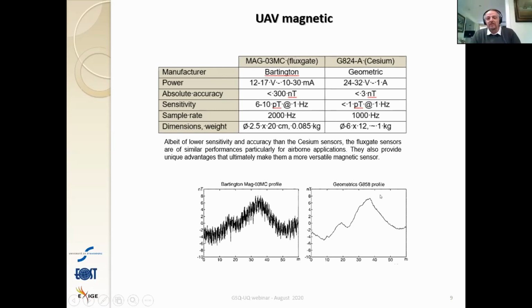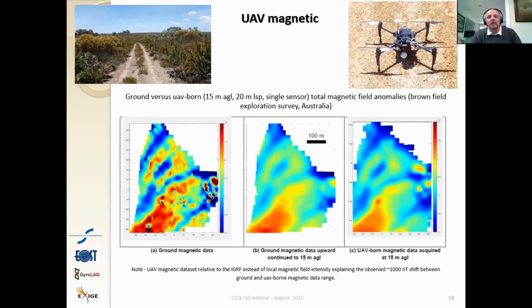On the cesium sensors, there's always some fiddling with the data somewhere along the line. And that's very important to have from my perspective, but you can always have discussions with geophysicists, to have the pure raw data from the fluxgate sensors. Let me show you some work now.